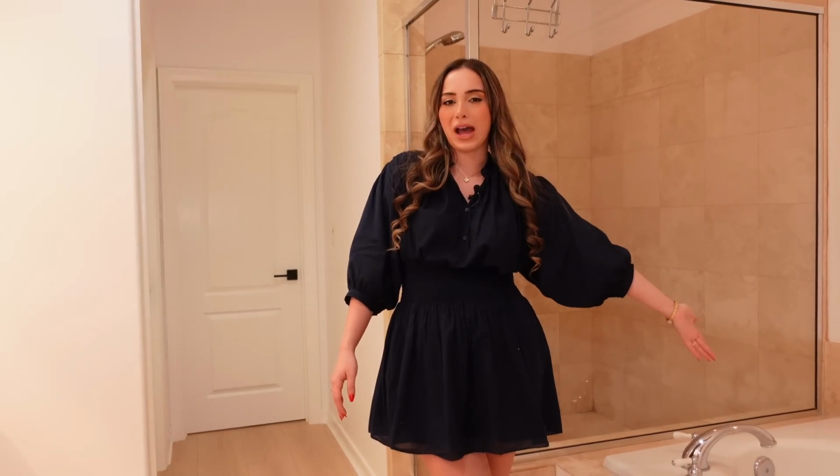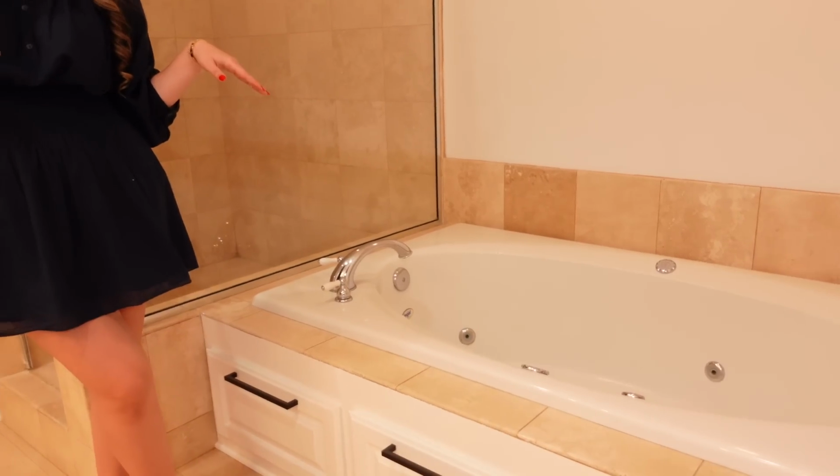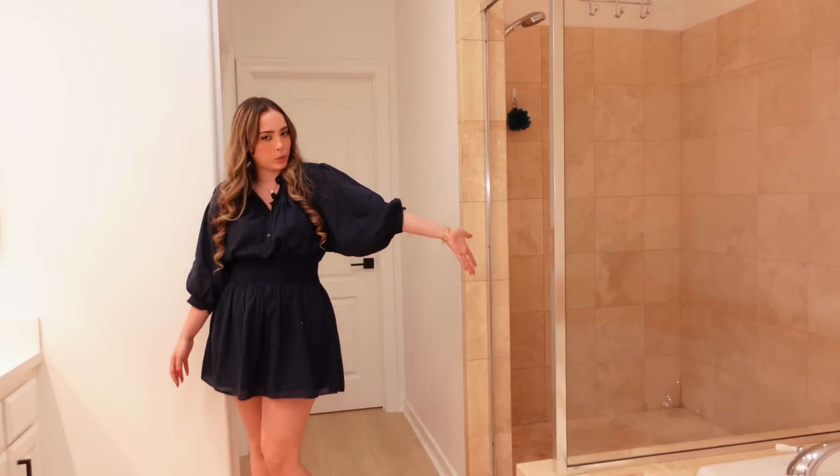Right here, we have our bathtub. I'm gonna be doing my little self-care sessions in here. And then we have our shower. There's a lot of room in this shower, which is lovely.